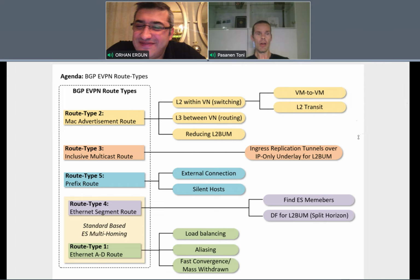Okay, then there are two route types, route type 4 and 1, which are, from my perspective, the hardest to understand, but they are used for standards-based Ethernet segment multi-homing, instead of, let's say, Cisco's vPC multi-homing. So this is standards-based. Route type 4 is the Ethernet segment route, and it is basically used for finding the other members of the Ethernet segment that we are connected to. Then it is used to select the designated forwarder for layer 2 BUM traffic and for split horizon.